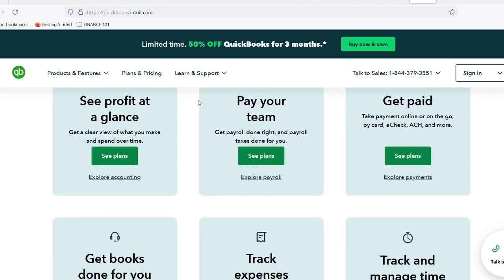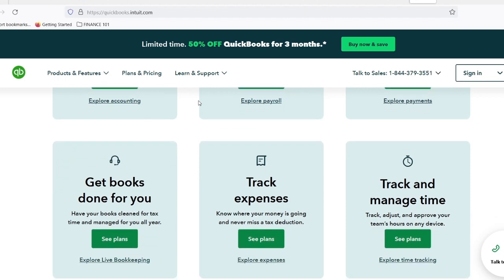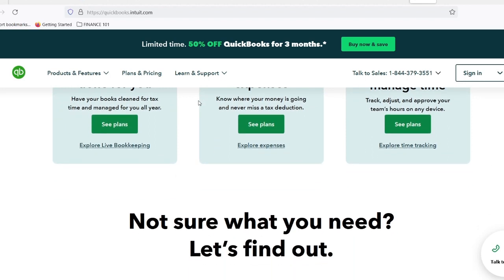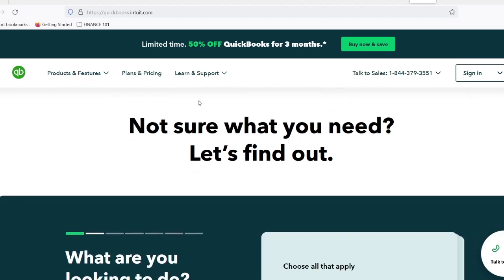QuickBooks Self-Employed goes a step further. It estimates your quarterly taxes throughout the year, so you're never caught off guard come tax season. It also categorizes your income and expenses specifically for Schedule C filers, making it a breeze to fill out your tax forms.